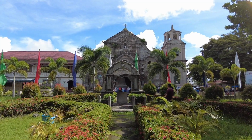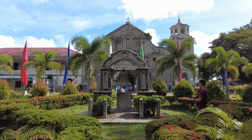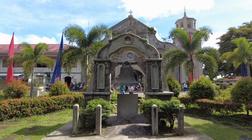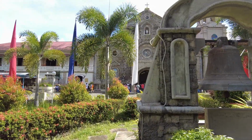So I was told that masses here in this church tend to be crowded because this is the only main church here in San Juan. There are some chapels around, but this church is the only church in this locality.